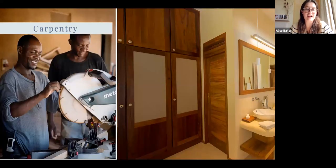And actually, really amazing is that we've got our carpentry workshop just over the road. So guests can visit the carpentry workshop if they'd like. Pretty much anything made of wood in the hotel and in your rooms is made in the carpentry workshop, which is really cool.